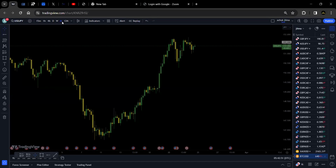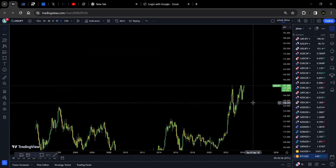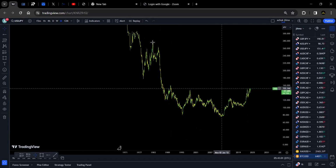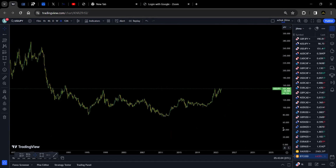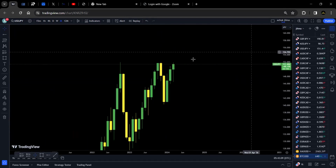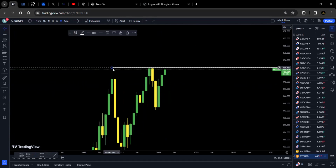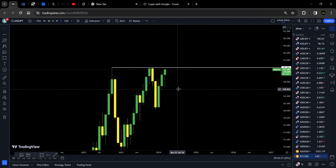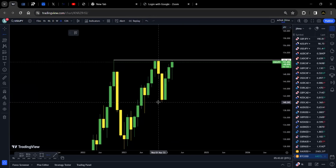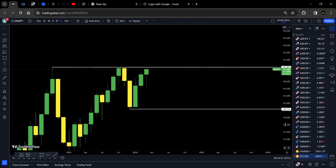Looking at it from the monthly time frame, this is an all-time high in regard to this phase of the market. It is at all-time monthly highs. With that being said, we want to make sure that this is our highs, which is also our resistance level. Then on the monthly perspective, we can clearly see that these are our lows, so this will be like our support areas based off the monthly.